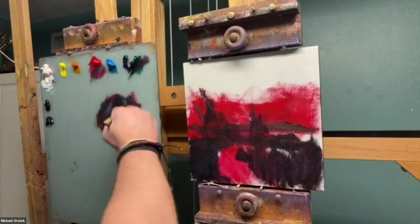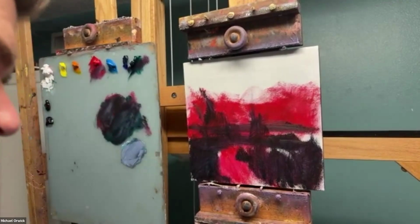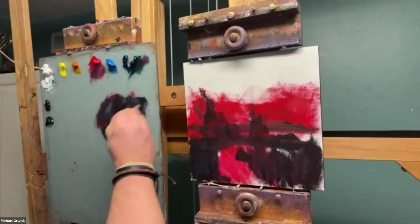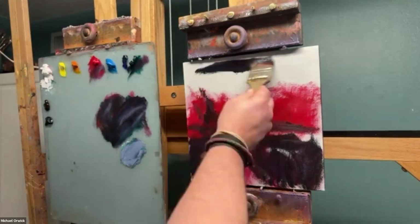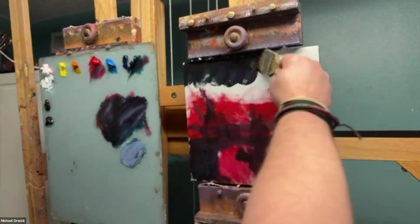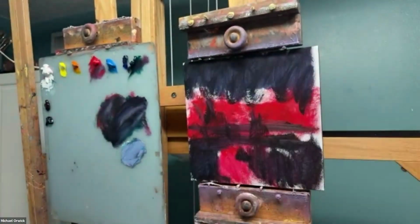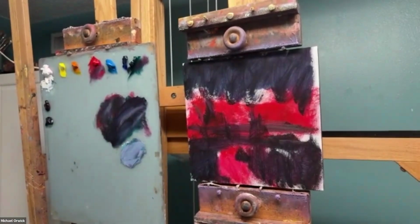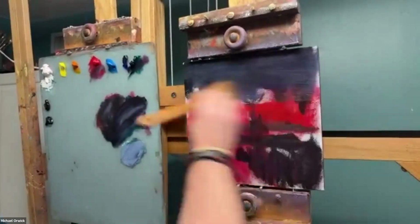So let's see here. Just a touch of paint thinner here. And see what happens, using the same colors, just different amounts. Wow, yeah. Now I'm just going to grab a big brush and scrub that in a little bit. Move it around.